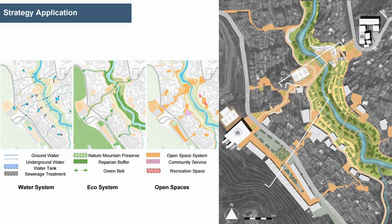In our plan for the water system, they are evenly spread across the community and they are adjacent to open spaces, which will benefit the residents. And for the ecosystem, we are going to connect the riparian buffer to the nature mountain preserve to create green ecosystems. And for the open spaces, we also planned community services and recreation spaces near the gathering spaces.